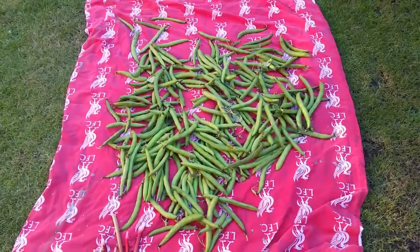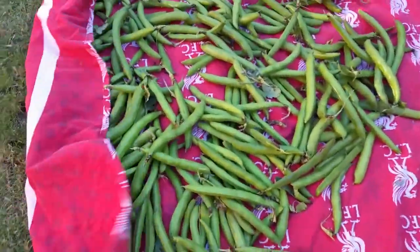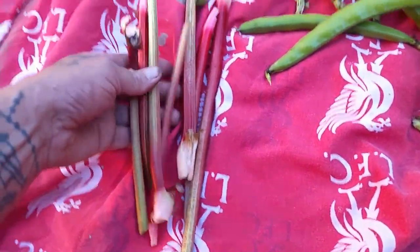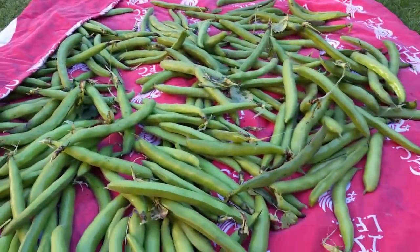So we've got that, and then we've got our beans. There you go, as you see, all laid out. Towel didn't stay there. There's the rhubarb. And then there's all the beans.